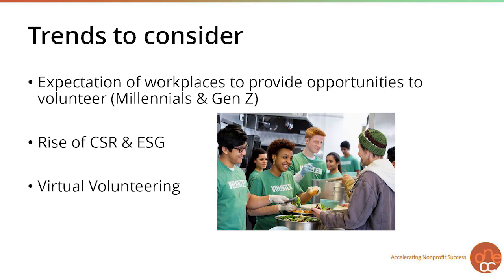We also see the rise of CSR and ESG, that's corporate social responsibility and environmental, social, and governance. Again, those are companies wanting to get their employees involved in the community. They have goals around it, and whole dedicated departments at this point. How do we leverage that to help our nonprofits? They want to give resources back to the community. And then there's virtual volunteering. Of course, since COVID, everyone does things virtually now. Because of all these things, we see skills-based volunteers as really the future of volunteering.